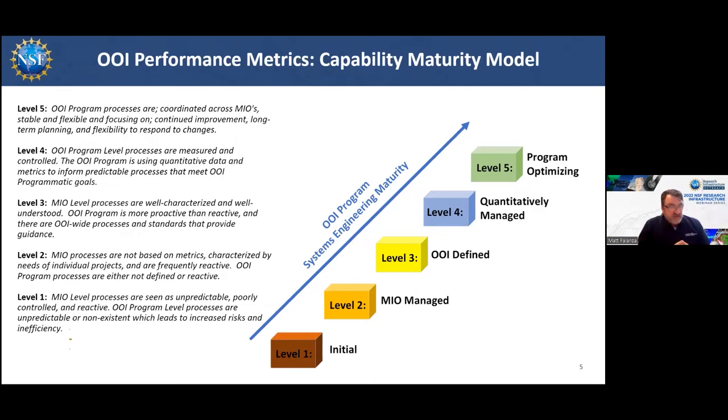So understanding that, my tactic was to use a program management tool called the capability maturity model and tailor the definitions to the program that I was specifically working on. The capability maturity model is something that came out of Carnegie Mellon for the development of large-scale software programs. Essentially, it is a scale of 1 to 5 with specific definitions that you can rate or apply metrics to. So the primary work there was to adapt and tailor the definitions to the OOI program.